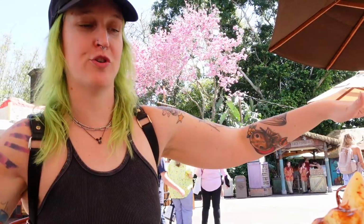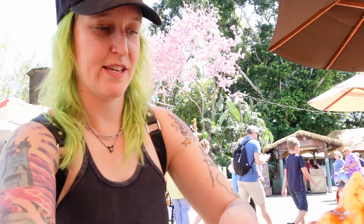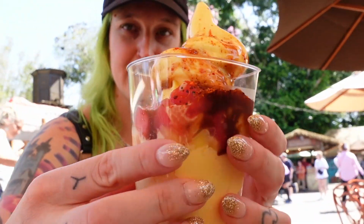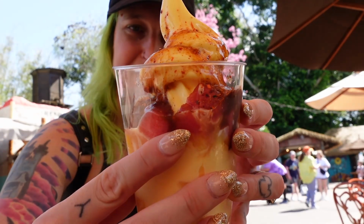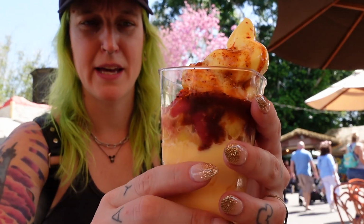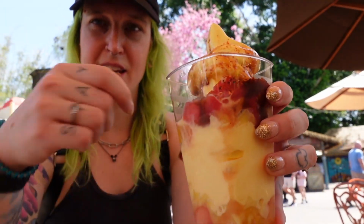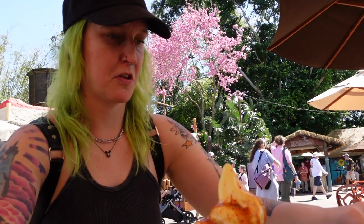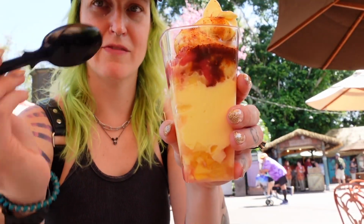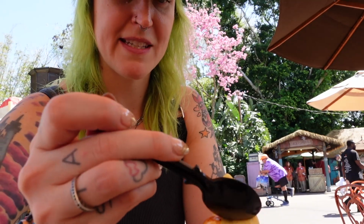Over at the refreshment outpost, which is in between Germany and China, you can find the seasonal fruit parfait, which is this guy. This looks like a Dole Whip that I would get at Disneyland, so I'm really excited about this. There is watermelon and mango in it, and then a tahini type sauce. It's already melting very quickly, but at least it's a proper size vessel for the amount of Dole Whip.